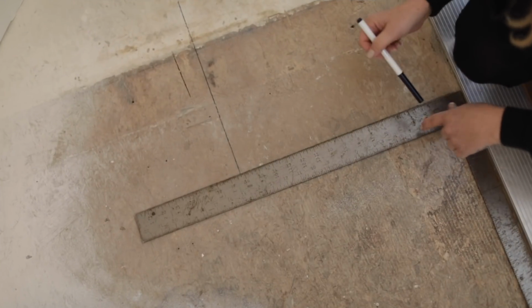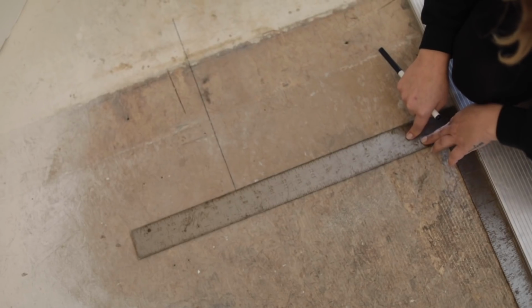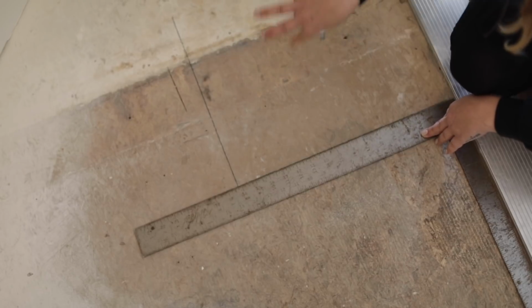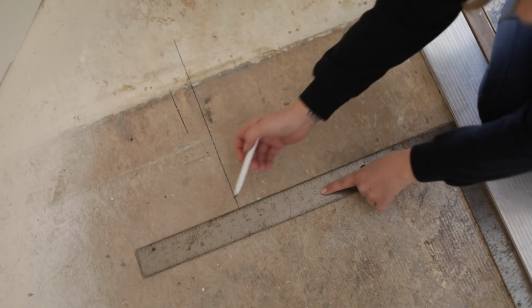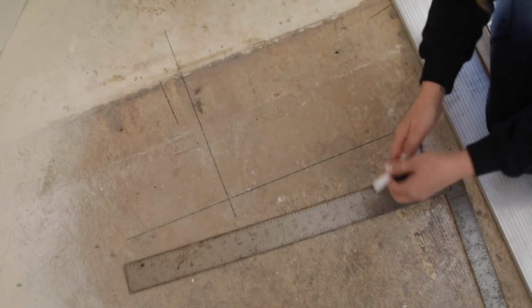So next, I want to find square on my floor so that my lines will be even. Walls are typically not perfectly square, so it's good to start with a measured line like this versus going off the wall, because if you start the project not square, you'll get to the end and all your lines will be totally off and wonky.